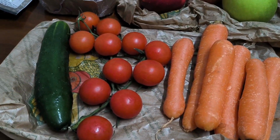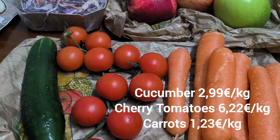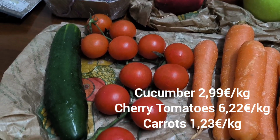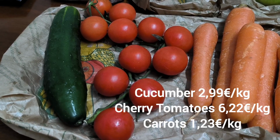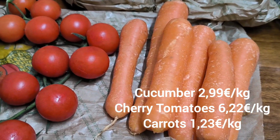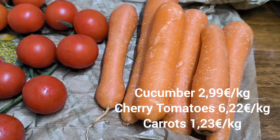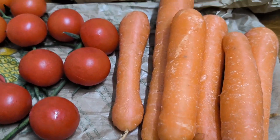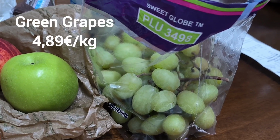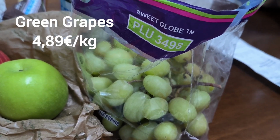Then for vegetables, I got a cucumber. My cucumber was 49 cents, $2.99 a kilo. I then got some cherry tomatoes. My cherry tomatoes were $1.65, and they were $6.22 a kilo. And then I got some carrots. And the carrots were 54 cents, and they charged me $1.23 a kilo. After that, I also got some grapes. The grapes were $3.52 that I paid, and they were $4.89 a kilo.